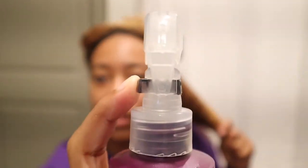So let me just stop and say that it has this little lock feature on the bottle that's locked, and then it unlocks by popping the other way. I think that's super helpful for clumsy people or people with kids, or clumsy people like me. This mist is really lightweight. I usually prefer heavier stuff on my hair, but it feels like it's saturating my hair pretty well, and I have low porosity hair, so I'm a fan so far.